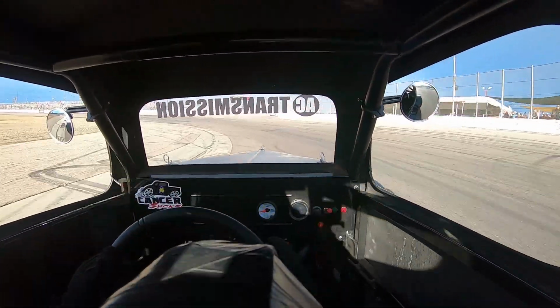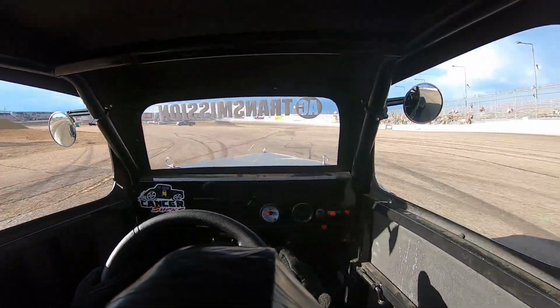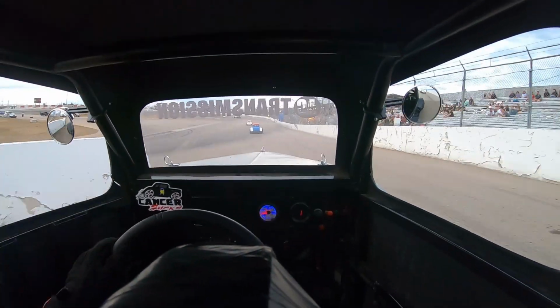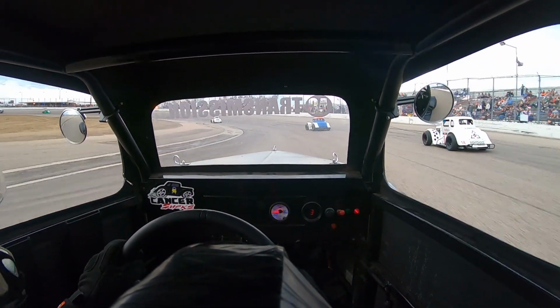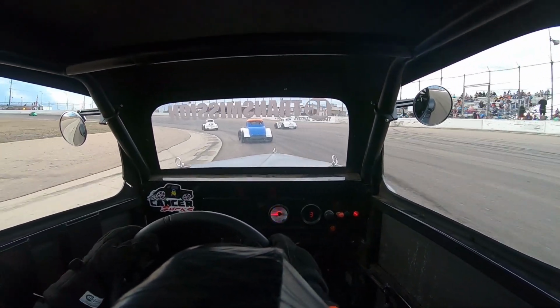This is what I would consider our best qualifying attempt so far. Unfortunately, it wasn't good enough to lock us into the fast features or the fast dash. Because we qualified 28th and they were accepting the top 17 to the fast feature, we had to try and battle our way into this heat race to try and make a transfer spot. We started 11th. That put us in a pretty okay position to start out with.